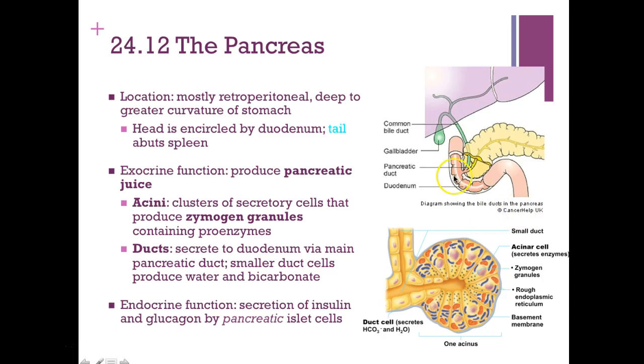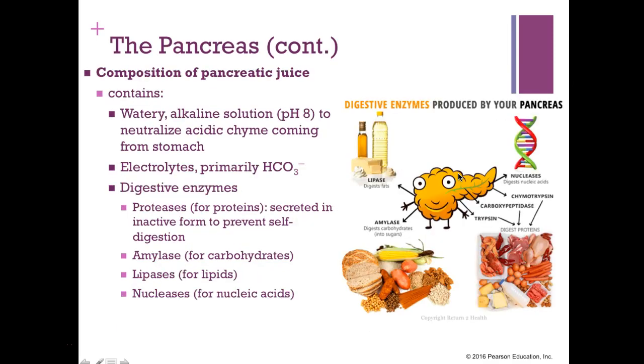So here's our duct system. Let's just review real quick. Here's our right hepatic duct, left hepatic duct. Those join to create the common hepatic duct. Over here is our cystic duct, and when the cystic duct joins this common hepatic duct, it becomes the common bile duct, and that courses down and will release bile into the duodenum. So what we're seeing here, these small ducts will join together to the main pancreatic duct, and all of those digestive enzymes, water, and bicarbonate ions will move into the duodenum.